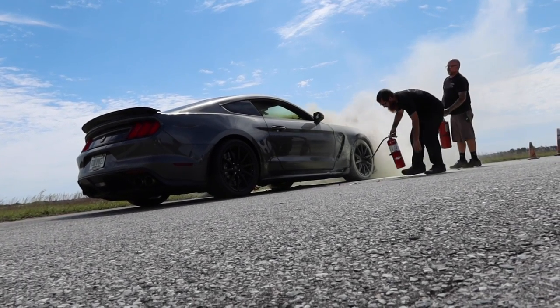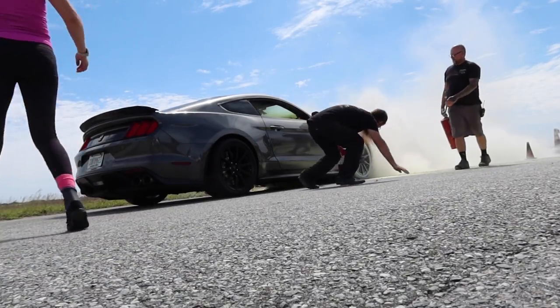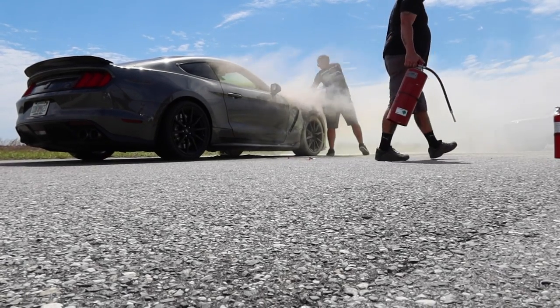The motor's still on fire. That's what the problem is. It's dripping out. It'll ignite when it drops. Here comes the fire truck. Fire trucks are coming, guys. Let's move this truck.